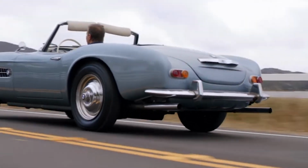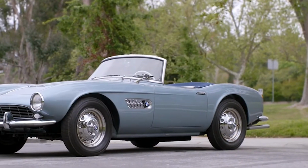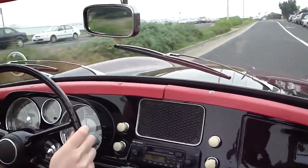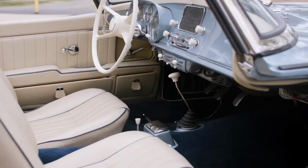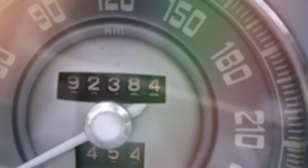Number 10. BMW 507. You've heard of comeback stories, but this one's different. It's about a struggling car maker who decided to build a sports car so audacious, it could have spelled their doom. Instead, it became the foundation of a luxury empire. Here's how BMW's biggest risk became their greatest triumph.